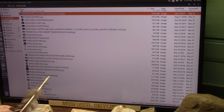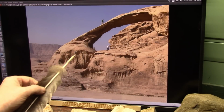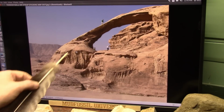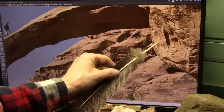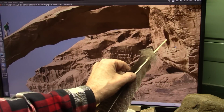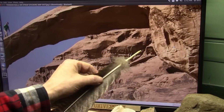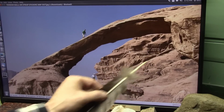They're certainly not strong like the ball is. The ball's very, very strong. There's one here, there's one here, there's one here. This one here broke right off up at the top. You see there's the tendon. Remember the little hole in the middle? That's basically one of these tendon bumps. That's what the tendon bumps are, these things here.